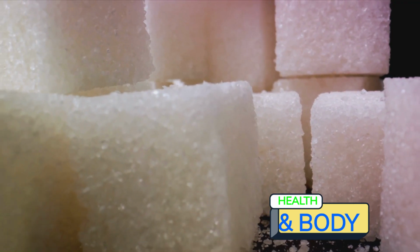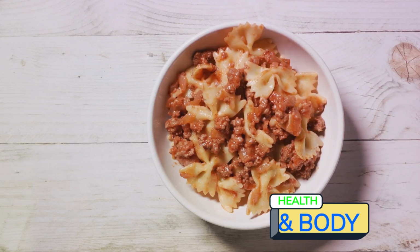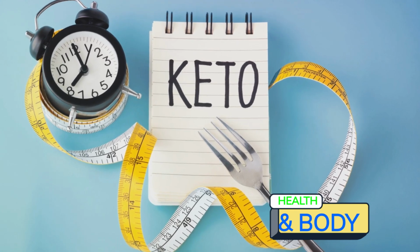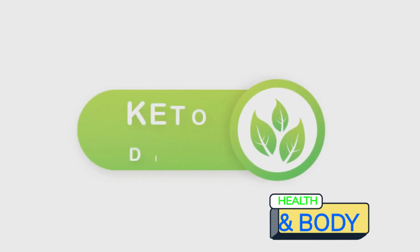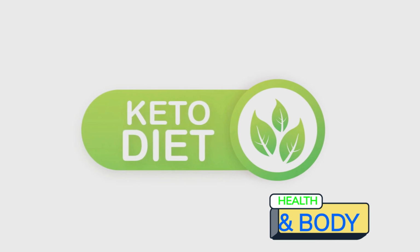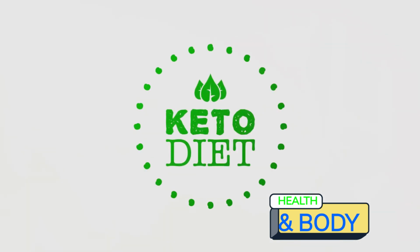On the other hand, there are a few things to avoid. Wave goodbye to sugary foods, grains or starches, and most fruits. Beans or legumes, root vegetables and tubers, low-fat or diet products, certain condiments or sauces, unhealthy fats and alcohol are all on the no list. Remember, keto is not about starving yourself, but choosing the right types of food.